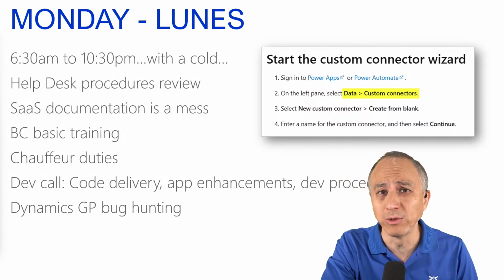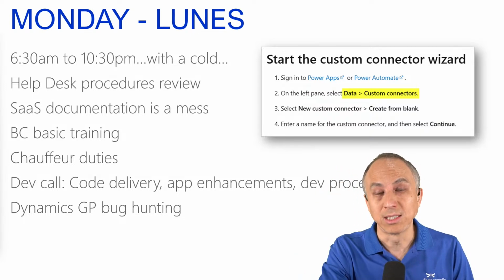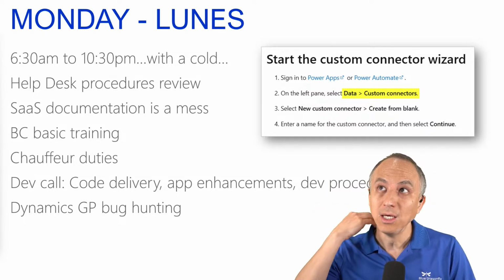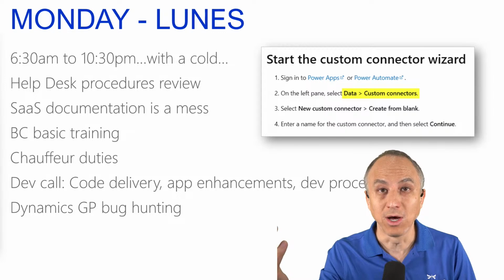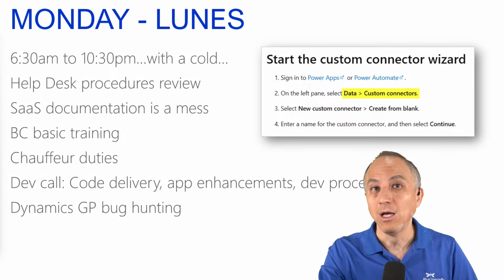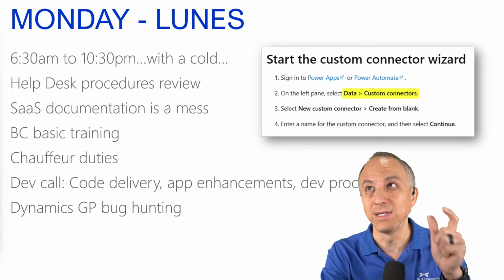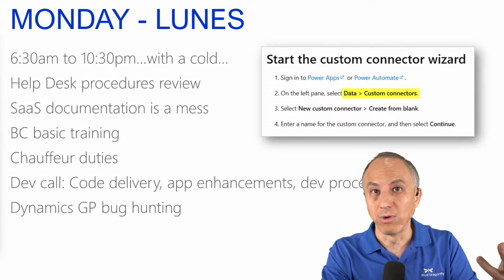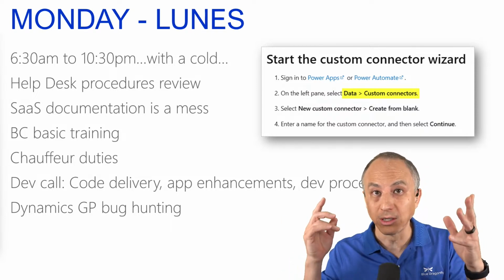And this came up when we were trying to work in Power Automate. And I asked Ronald to learn about custom connectors in Power Automate. And we go to the documentation and it looks like this. You sign in on the left pane, you go to Data, Custom Connectors. That's what I thought. The only problem is now when you log into Power Automate, there is no Data menu item on the left anymore. It does not exist. So we're poking around, bumbling around, trying to find where this might be. It has moved. It's under a completely different place.